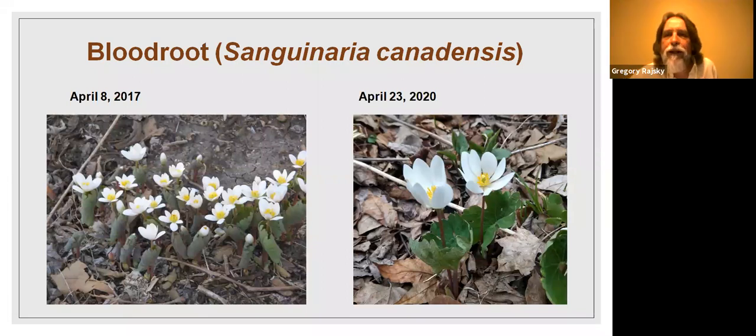Bloodroot, Sanguinaria canadensis. These are also from my home garden, from early and mid-April in recent years. Bloodroot takes its name from the sap. If you look at the stems, you can see that they're reddish in color. So the root and the stem are filled with an orange or reddish sap. And again, Sanguinaria canadensis, same root as the red wine sangria, bloodroot.